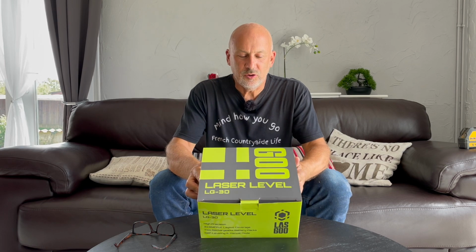So I've been given the opportunity to test a tool. This is the Lasgoo laser level LG 3D. And I thought what better opportunity, whilst I've got Andy here, to have someone who really can put it through its paces and give a really good test of it. So let's unbox it and see what we get.